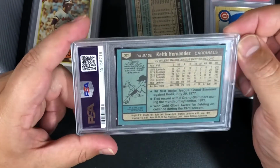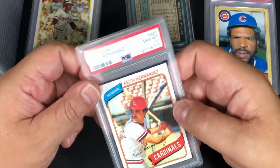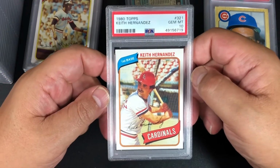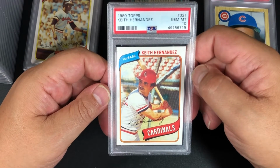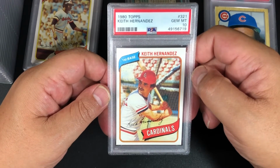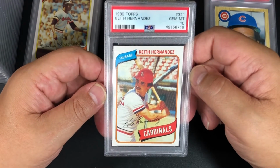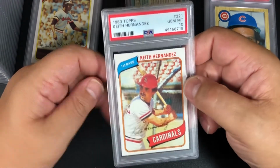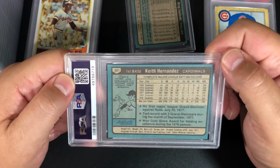Keith Hernandez, off center in the back, so probably another 8. What? That's awesome. 1980 Topps, Keith Hernandez. The Cardinals. PSA 10. That is a nice surprise.